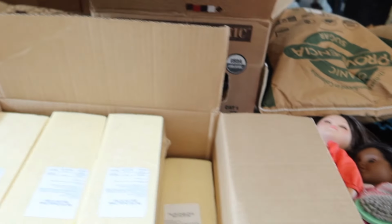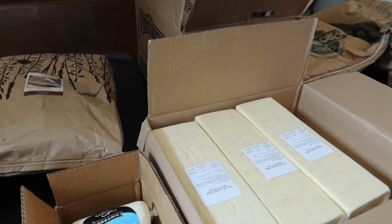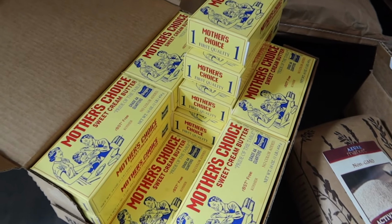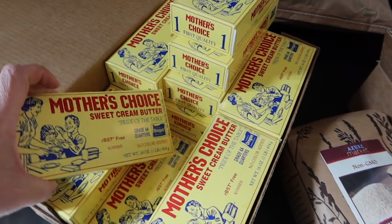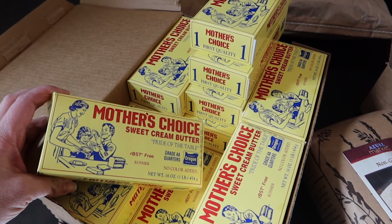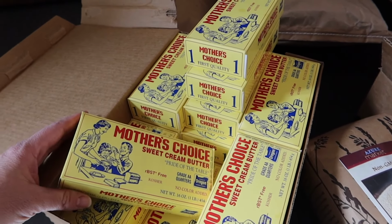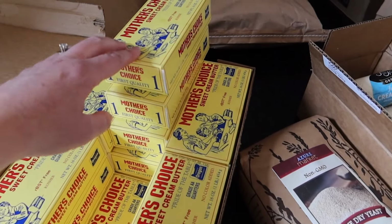Okay, let me show you what I got from Azure Standard. I got a few new things I'm really excited about. I really wanted to get their butter, and there was some bad and good news that came with this order. When you read the description, people really like it. I haven't tried it yet, but the reviews are very good. It said the cows are mostly on the pasture, like 75% of the time. I don't need a totally grass-fed butter.